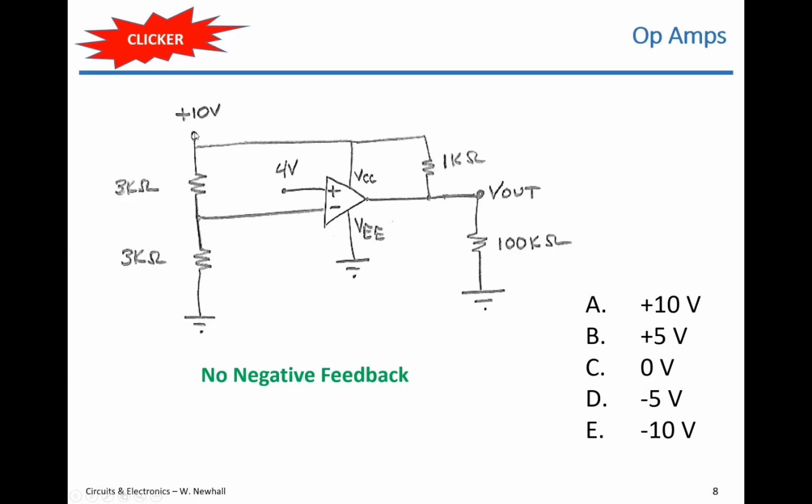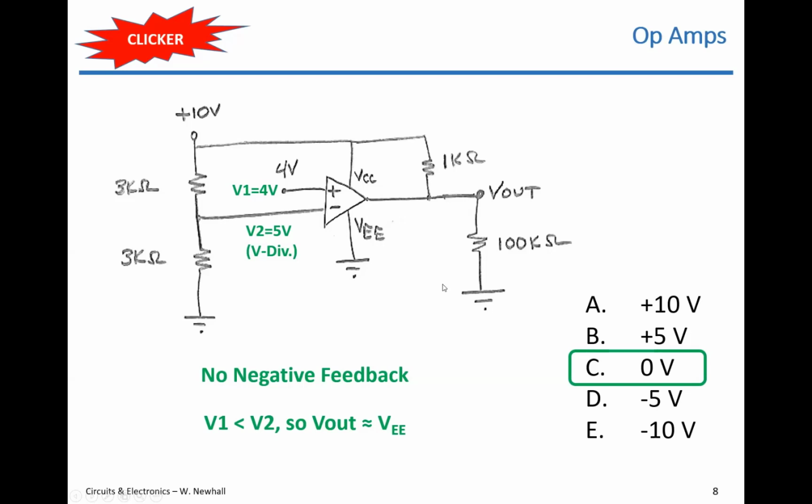So we have 10 volts applied across two 3K ohm resistors. There's zero current going into the op amp, which means the same current is going through each one of these resistors, so they are in series. I can use voltage division to figure out that this voltage is 5 volts, right? 10 volts across two 3K ohm resistors, I get 5 volts here. So I have V1 equals 4 volts, node voltage V2 is equal to 5 volts, V1 is less than V2, so V out is approximately VEE, which is connected to ground there. Okay? Questions on that?